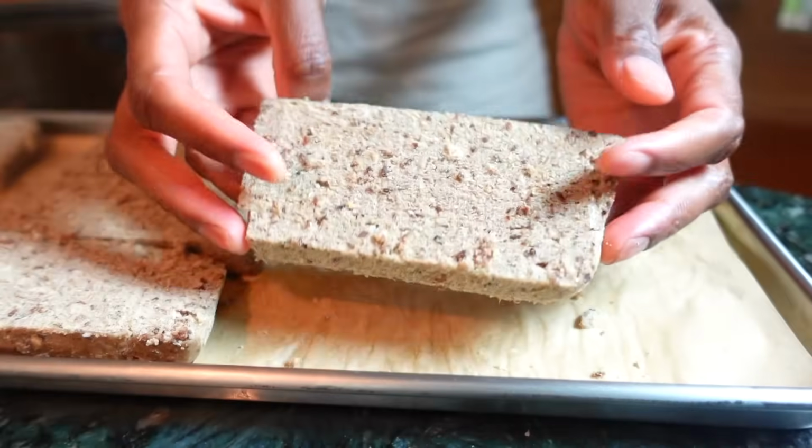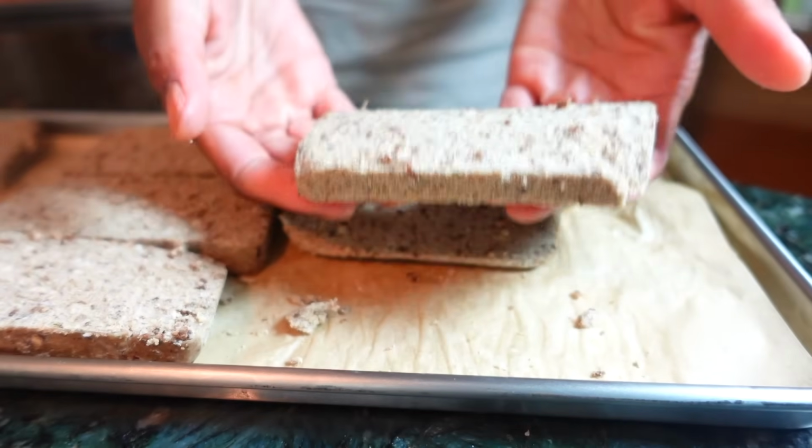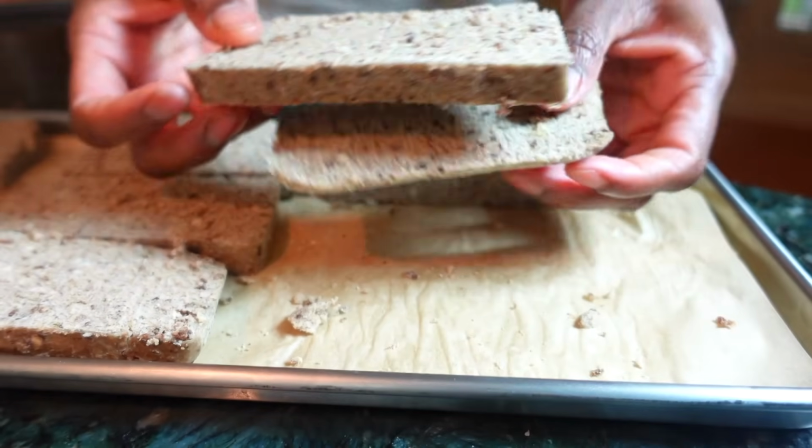Now let's go ahead and look at our scrapple, which freeze dried beautifully, right? I can't wait to mail this to my mama.